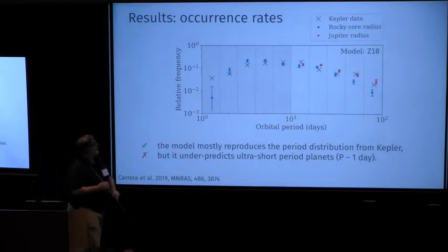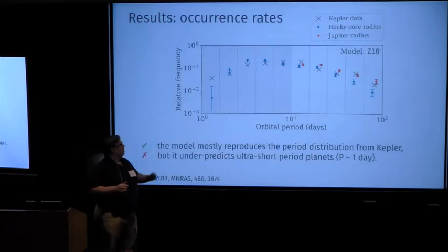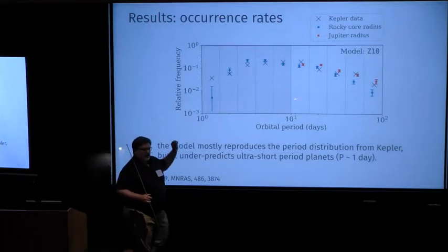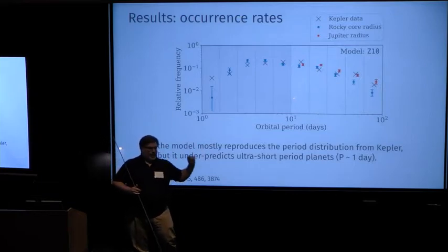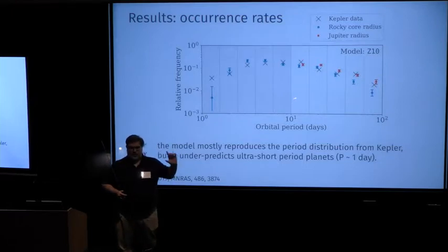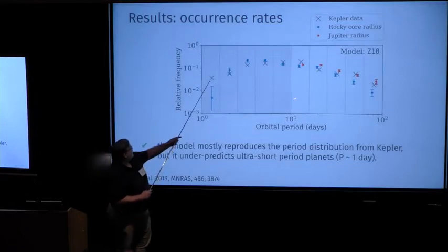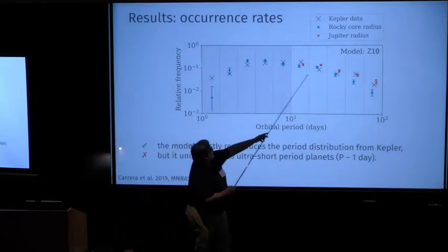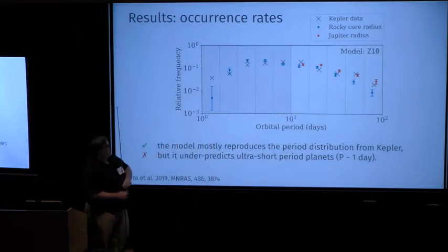So here's the first test that I think is one of the more important ones. This is a histogram. It doesn't look like a histogram. This is the occurrence rate of small planets, just from 1 to 2 Earth radii. And I chose that range so I don't have to worry a lot about atmospheres. I didn't want to model that. So here we have the occurrence rates. The X's are the Kepler occurrence rates. The colored dots are the predictions from simulations.